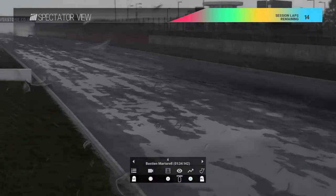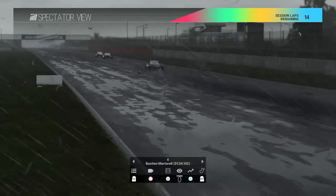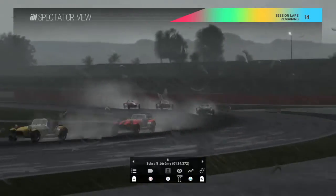So, as Bastian here looks quite close still, he does. Don't know if he's got quick enough pace. Just have a look now. Is he breaking to the braking zone? No, he's not close enough that time. But there is a battle here.